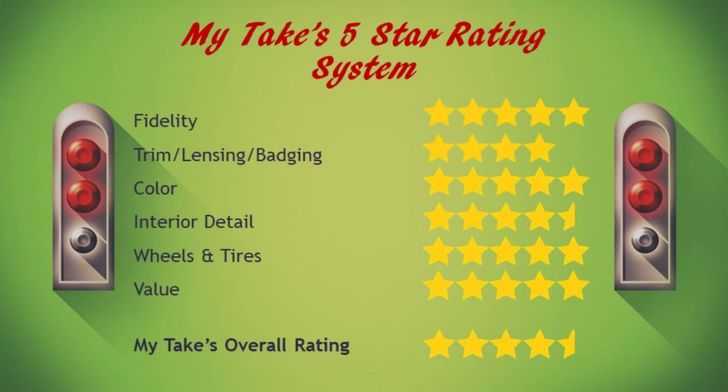Fidelity, accuracy of the lines and the size of it, I'm giving it 5 stars. Trim, lensing, and badging, I'm going 4. I think the lensing needs just a little bit of help here, and the trim could use a little bit of color here. I don't want to minimize the fact that the rest of the car, the rest of the trim is very delicately done, very well done. Color, French gray poly, 5. Interior detail, I'm going to go 4.5 on the interior detail.